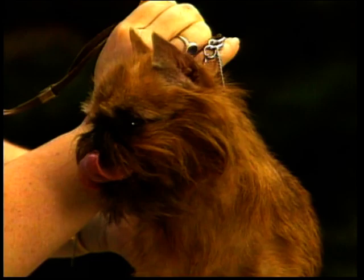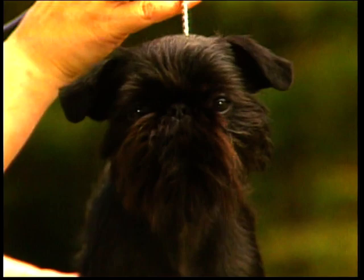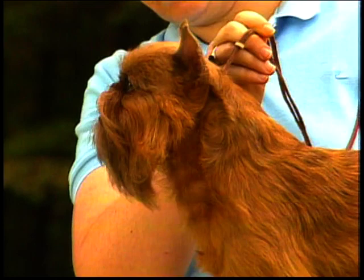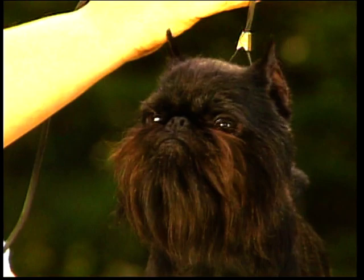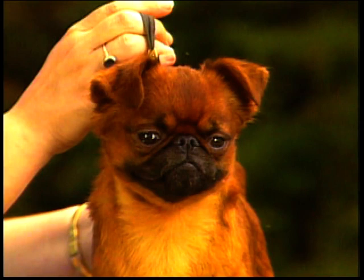What about these ears? They're too large and stick out to the side. And this dog's ears are set too low. These ears are small and are correctly shaped and placed. Note again the high set of the ears. On both these dogs, you can see how the components produce the characteristic Brussels Griffon expression, intelligent, alert, almost human.